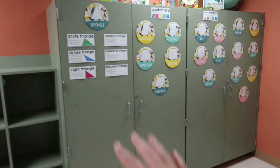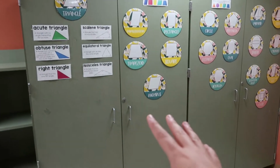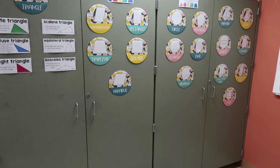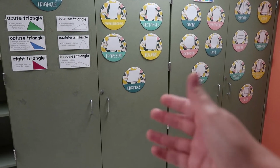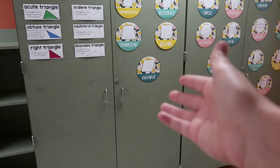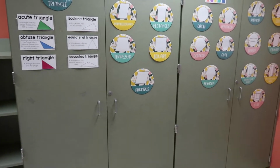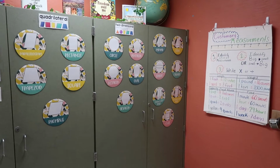This cabinet will stay as all my math manipulatives, like long-term storage, stuff I don't use all the time, stuff I'm not using currently. Like, I'm using fraction bars right now, but at the beginning of the year we don't need fraction bars or protractors, so keep that in there. And then that cabinet will be all my science stuff. That's what I'm thinking for next year. I'm definitely gonna have to move things around and figure it out.